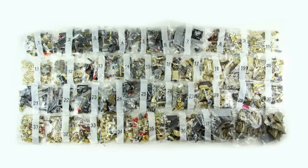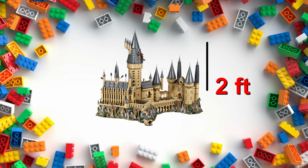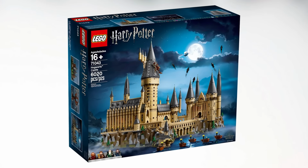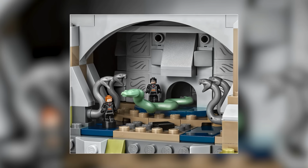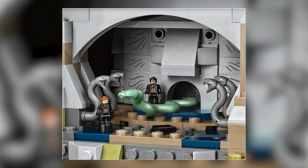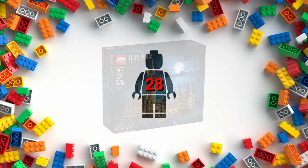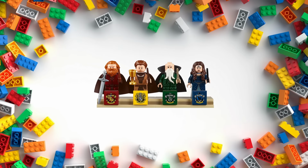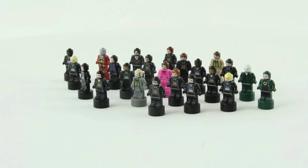Just slightly bigger than the Taj Mahal is none other than the Hogwarts Castle. Nearly 2 feet tall and 20 inches wide, this entire castle is filled to the brim with references. The Room of Requirement, Hagrid's hut, and even the Chamber of Secrets itself are all faithfully recreated in extreme detail throughout this entire set. The set is listed as containing 28 minifigures, but that's not entirely accurate. It only contains 4 actual minifigures, one of each of the house founders, and the rest are all microfigures.